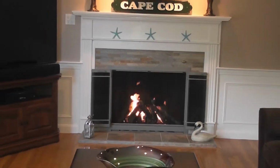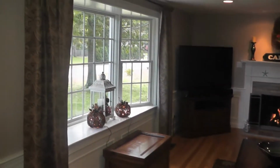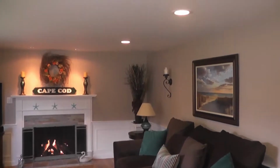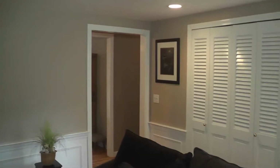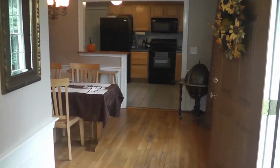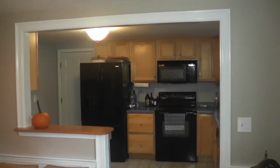Warm up those cold winter nights with your gas fireplace in your living room with the Anderson bay windows, hardwood floors, wainscoting, recessed lighting that are all on dimmers. It's a beautiful home. The living room opens up and flows nicely into the dining room, which flows into the kitchen.